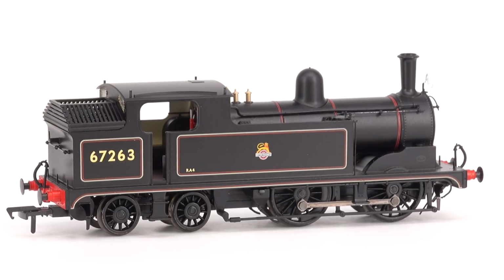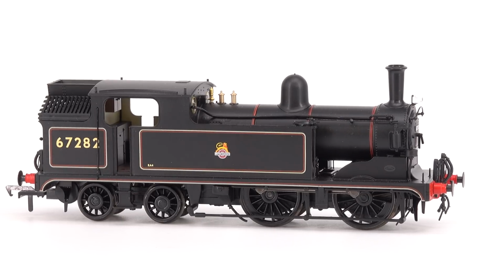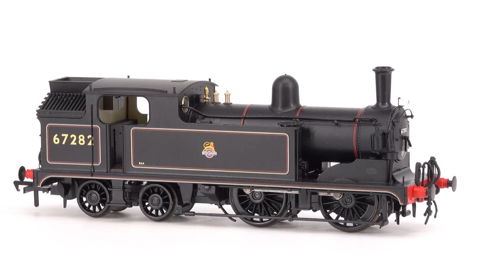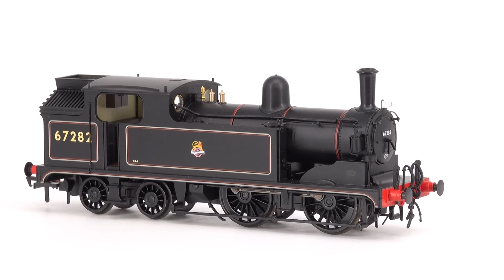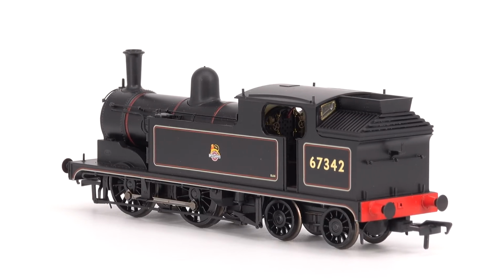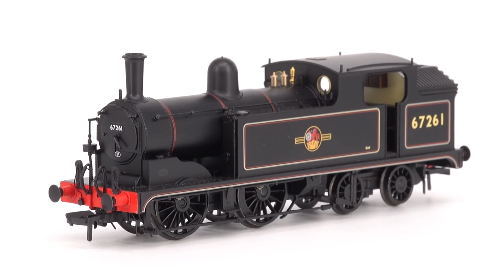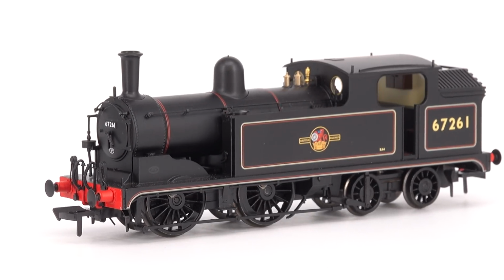And we go through to the BR liveries. So we've got the 3 early crest locomotives, and the single late crest example, but all are carrying the same lining pattern that BR obviously applied to most of its passenger locomotives. And we've got the 3 running number choices for the early crest and the single version for late crest.